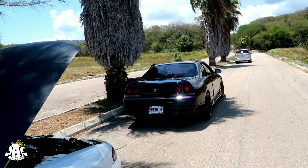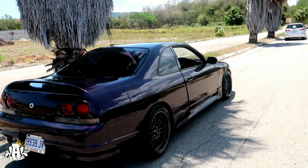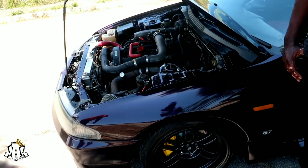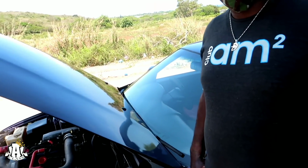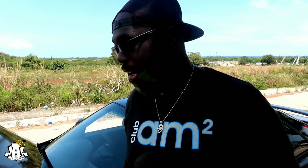Let's go over to the purple one, which is Bevin's, and see what I'll go on feet. See? All going up, Bev? All is good? Yeah, man. Alright, so people, this is the man Bevin himself, the owner of the purple Skyline. So Bev, what car is this exactly? Like the model R33 to what one? Alright, this is a 1995 Nissan Skyline GTS-T R33.